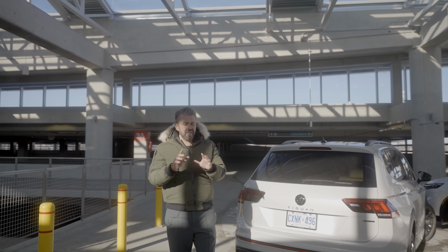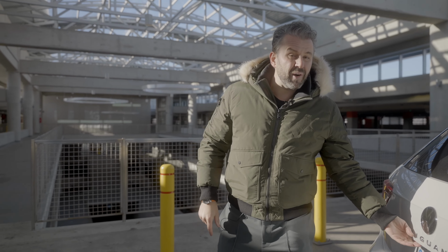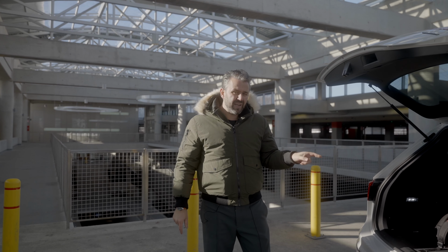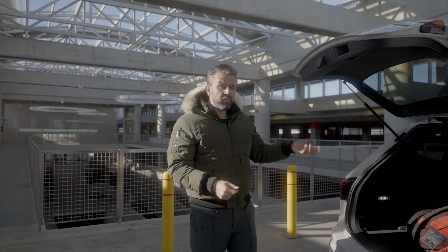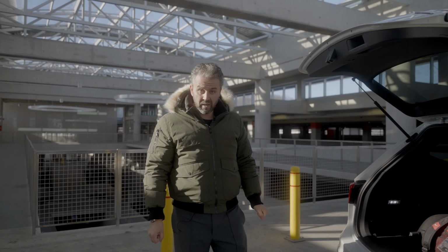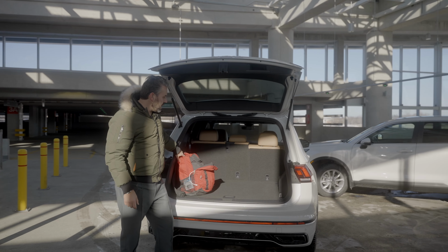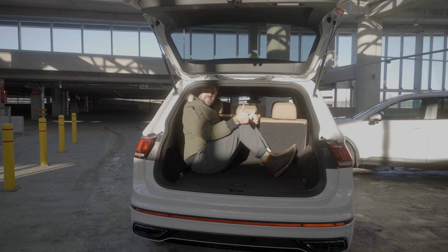With this package, in Canada, I believe even with the high trim, you don't get a power tailgate. In the US, it was offered as an option, but not with the one that we have for today's video. You can unlock it from your key, but it's not fully automatic, unlike the one in the CR-V. But look at what we have in here. This thing has huge, massive trunk space.